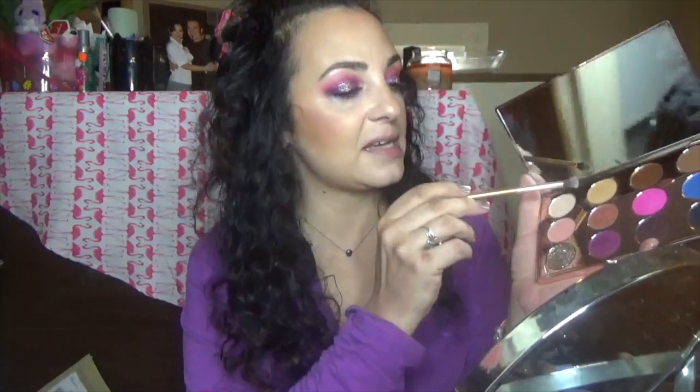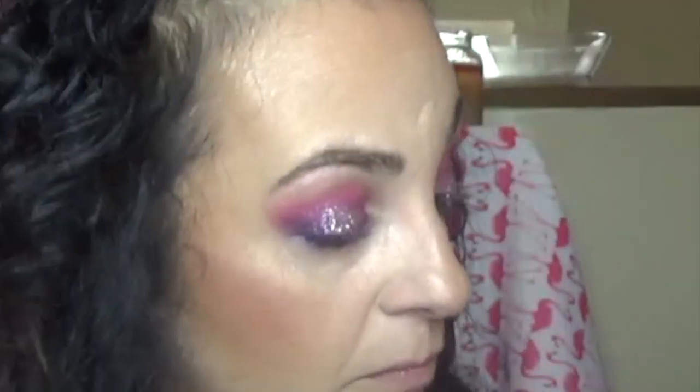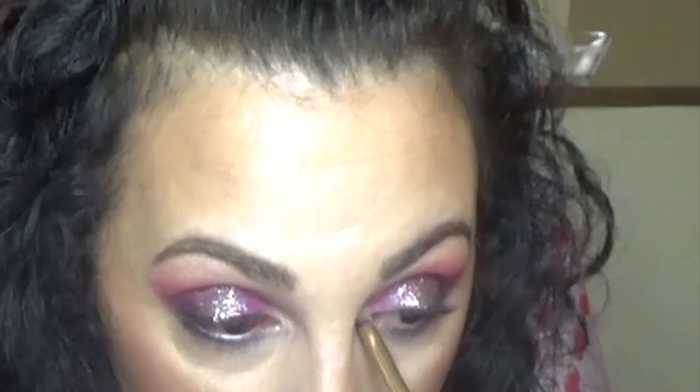I also want to add some of that tan back in, so I'm going to go back in with this shade, and just right above my crease, I'm just going to blend a little bit, maybe to soften that pink ever so slightly. Of course, I have to go into this one for my inner corner. Wow. I did get a little bit of fallout from the blue, but I think if I used a different brush and I wet my brush, that wouldn't have happened.